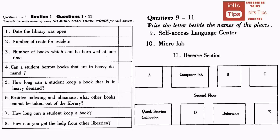Section 1. You are going to listen to a talk about the library. Look at questions 1 to 11. Now listen to the talk and answer questions 1 to 11.